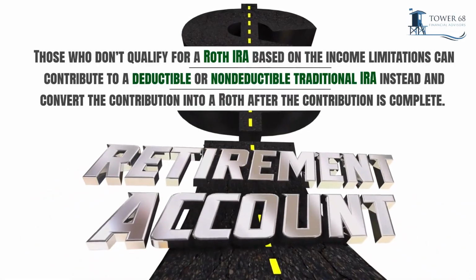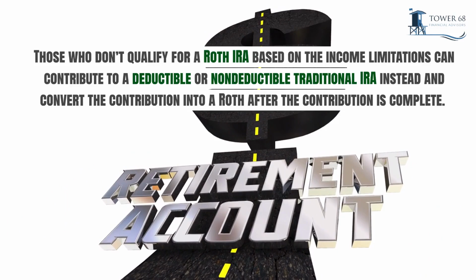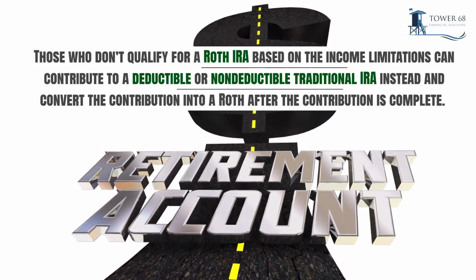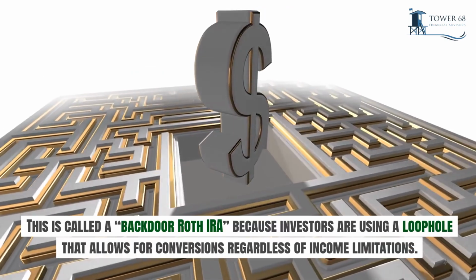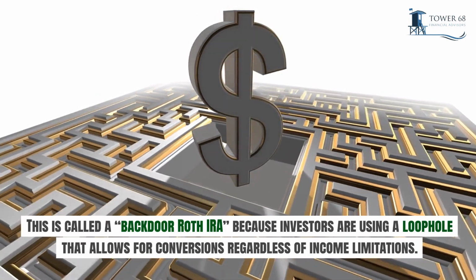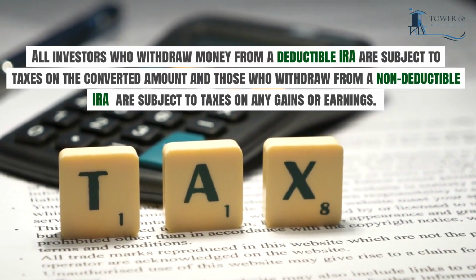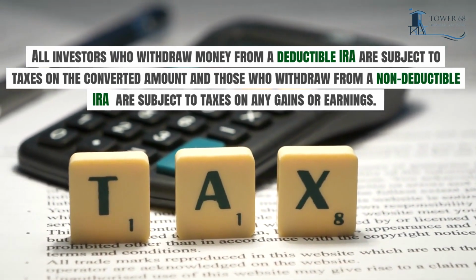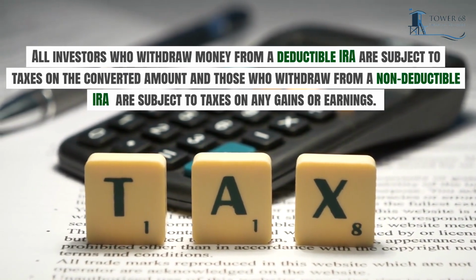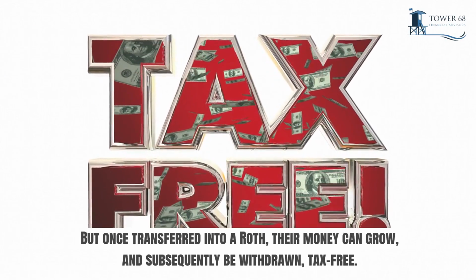Those who don't qualify for a Roth IRA based on the income limitations can contribute to a deductible or non-deductible traditional IRA instead and convert the contribution into a Roth after the contribution is complete. This is called a backdoor Roth IRA because investors are using a loophole that allows for conversions regardless of income limitations. All investors who withdraw money from a deductible IRA are subject to taxes on the converted amount, and those who withdraw from a non-deductible IRA are subject to taxes on any gains or earnings. But once transferred into a Roth, their money can grow and subsequently be withdrawn tax-free.